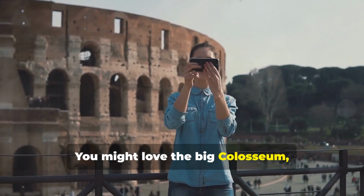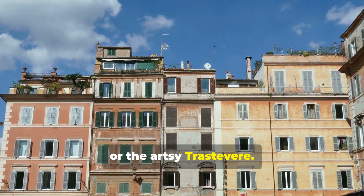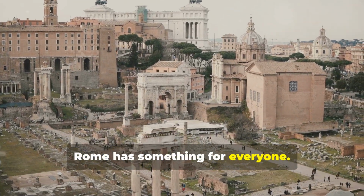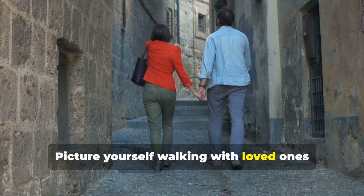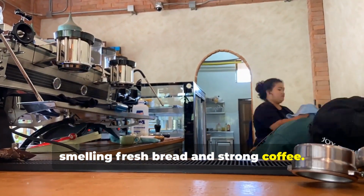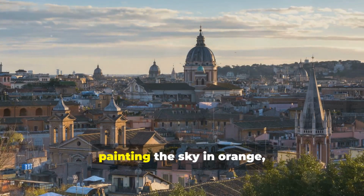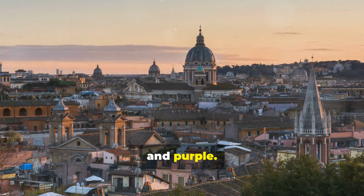You might love the big Colosseum, the romantic Trevi Fountain, or the artsy Trastevere. Rome has something for everyone. Picture yourself walking with loved ones on cobblestone streets, smelling fresh bread and strong coffee. Imagine sipping local wine as the sun sets, painting the sky in orange, pink, and purple.